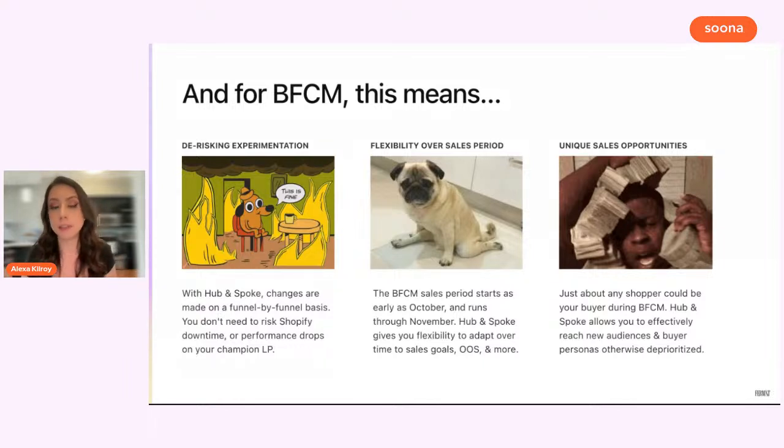You also have flexibility over your sales period. I think this is a thing that people do not talk about enough. Black Friday, Cyber Monday starts in October and it runs right through November. And some people start to roll their Black Friday and Cyber Monday sales directly into holiday and then New Year's. It's just this amoeba that I feel like keeps growing bigger and bigger every year. In the day-to-day of your business over a 3 to 4 week period, your sales goals, the way that you pitch products, your stock and inventory, they change. And so it's silly to think that we can create 1 or 2 landing pages for Black Friday and that's the end-all be-all. With hub and spoke, you have flexibility over your sales period so that you can adapt as your sales goals change. Maybe you want to rev up more subscriptions or some of your core products are out of stock. You can make those changes.